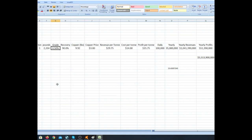So you go to the mining company and you show them, if you buy our project, for the first 10 years you can generate $500 million in profits, for a total of $5.5 billion over 10 years. And then once you go through the high grade portion, after 10 years you go back to, let's say, mining 0.32%, then for the remaining 10 or 20 years you get to make $200 million per year. But that's assuming the copper price stays at this level.